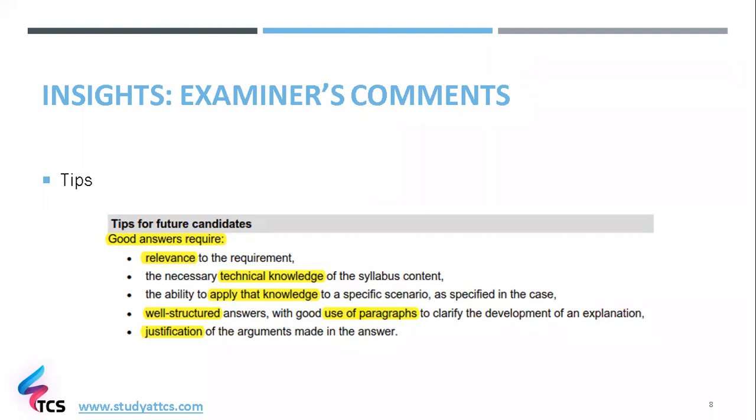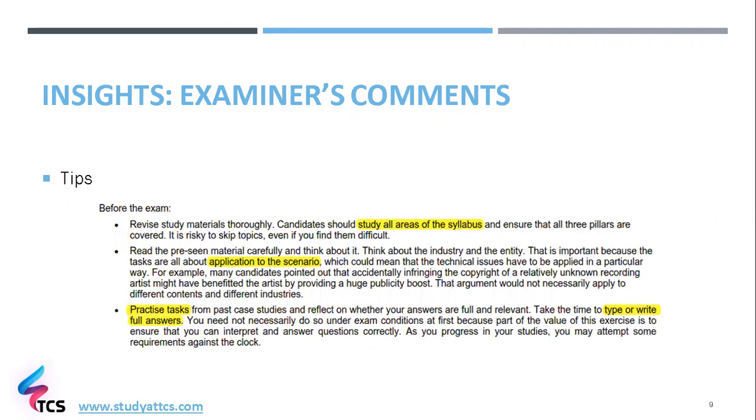And if you are bringing in any arguments as a finance manager of the company, you are supposed to bring in certain arguments. And when bringing in your arguments, you have to always justify them. You can't just provide generic answers. You need to at all times justify what you are suggesting to the board members or the senior finance manager.